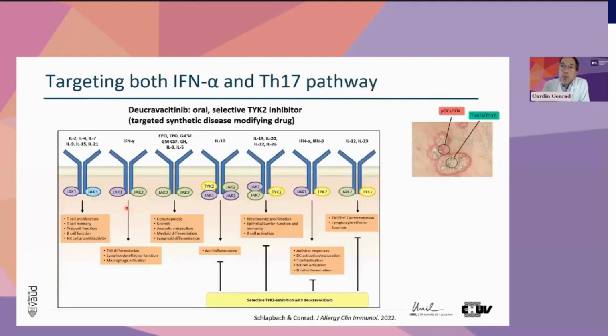Another approach to target both type 1 interferon and the Th17 pathway is TYK2 inhibition. That's a drug that entered the market about 2 years ago. Deucravacitinib is an oral selective TYK2 inhibitor, so it blocks the transmission of a signal from the outside, from a cytokine into the cell, which uses the JAK-STAT pathway, and TYK2 is the fourth JAK member. If you block TYK2 with deucravacitinib, you block simultaneously the Th17 pathway through IL-23 inhibition, and you block the acute phase type 1 interferon as well. So you block both pathways simultaneously.